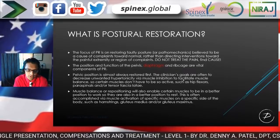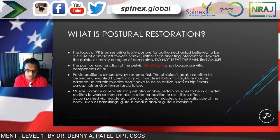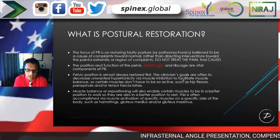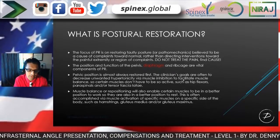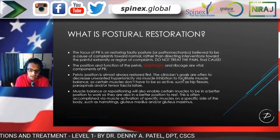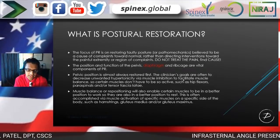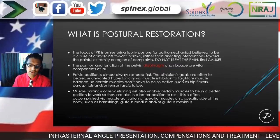So muscle balance or repositioning will enable certain muscles to be in a better position to work, so others are in a better position to rest. See, this is often accomplished via muscle activation of specific muscles, often on a specific side of the body, such as hamstrings, glute medius, and glute max. And all of this will make sense as I start giving examples.